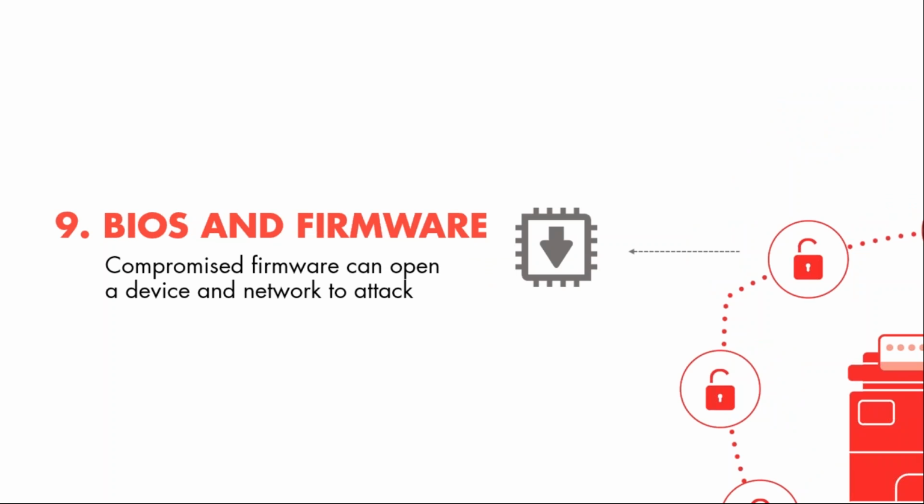And then finally, one of the big risks that we see would be your BIOS and your firmware. So your firmware is effectively the operating system that's on your MFD or your single function printer.